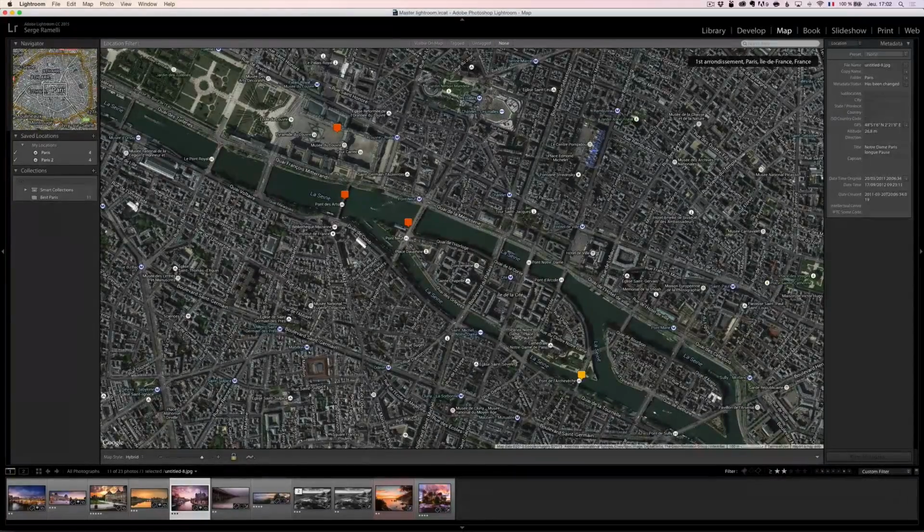Oh, there is one use for it though. Let's say you're traveling, on holidays, and all of a sudden you see a beautiful forest, but you will not remember where that is. You don't know where you are on the map.